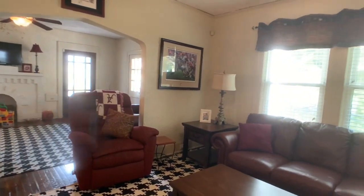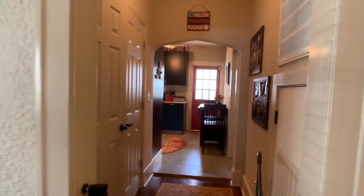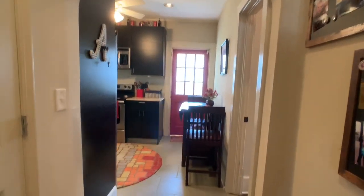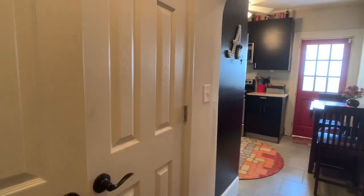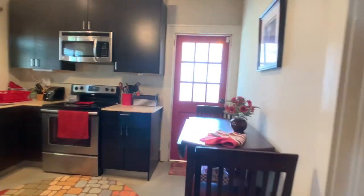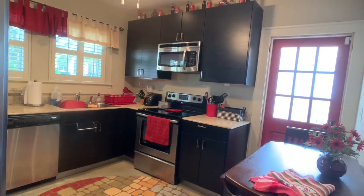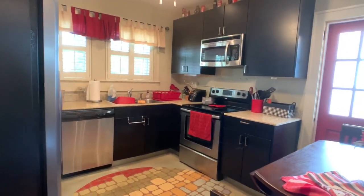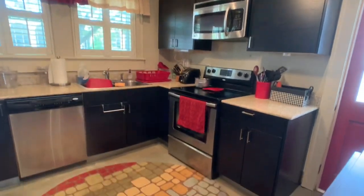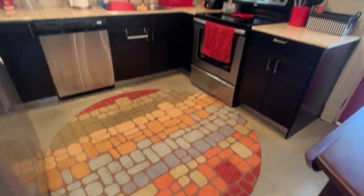Again, we came from the living room into the formal dining room area, then into the hallway. So we come into the hallway. On our left is a pantry and washer dryer we'll check out in just a minute. All right, as we come into the kitchen, back door goes to a little covered porch and the fenced-in backyard. So new updated cabinetry and granite countertops. Stainless steel appliances, tile floor in the kitchen.